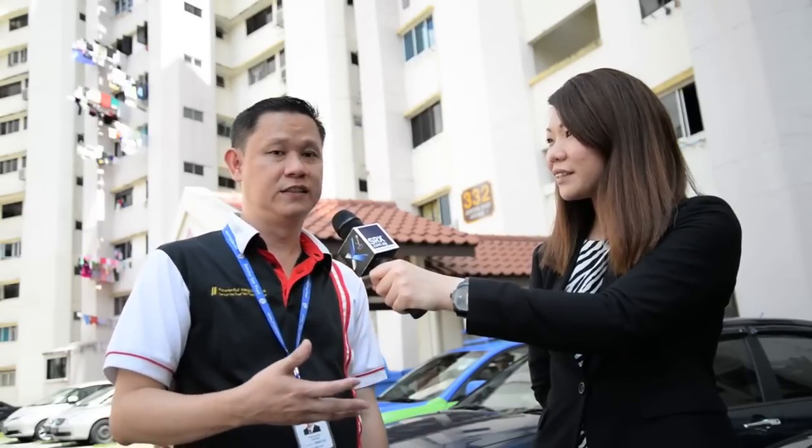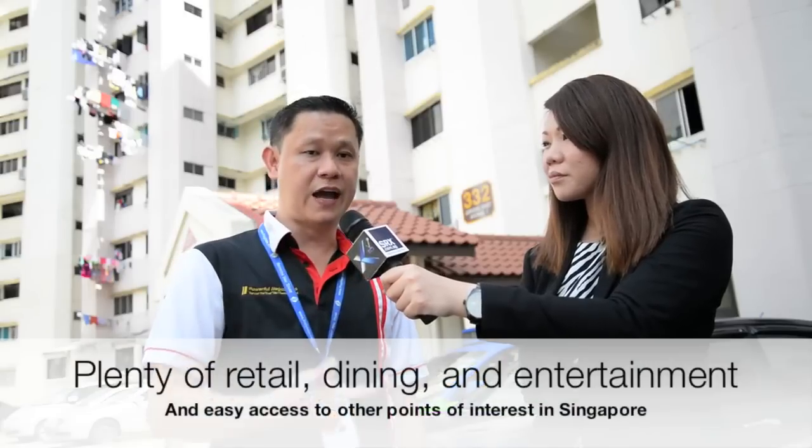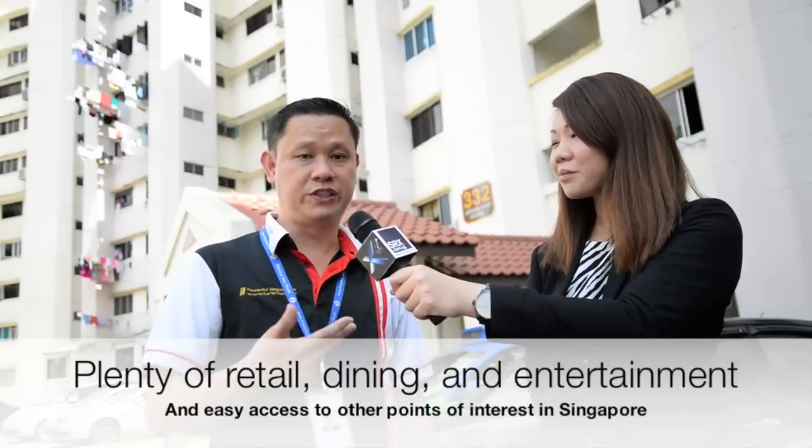I've been staying in Jurong since the day I was born. For the past 30 years, I've never seen such a major transformation in Jurong as what we can see today. Jurong East is a mature estate and is becoming the second CBD, where government agencies and business enterprises are setting up their headquarters. It offers a wide variety of retail, dining and entertainment options.